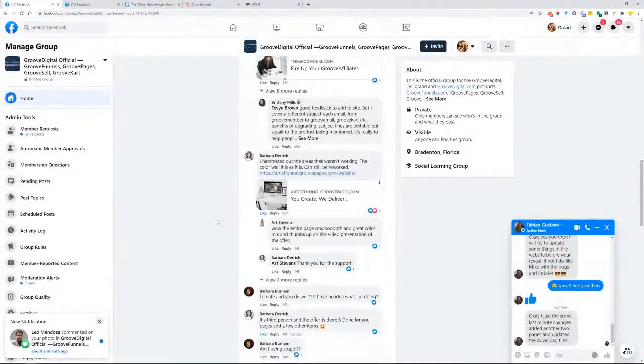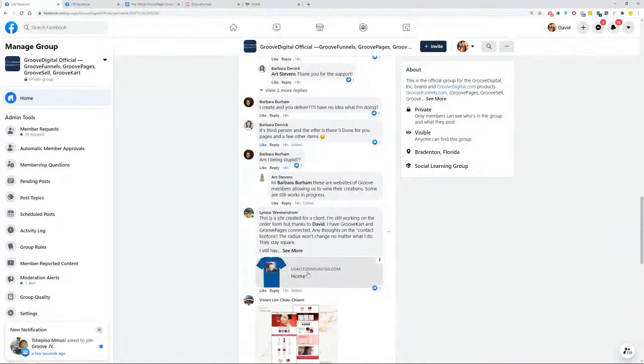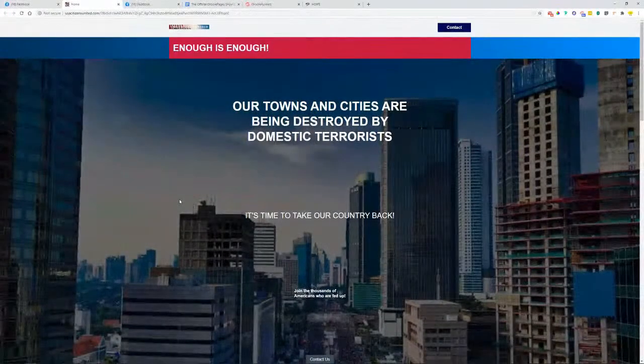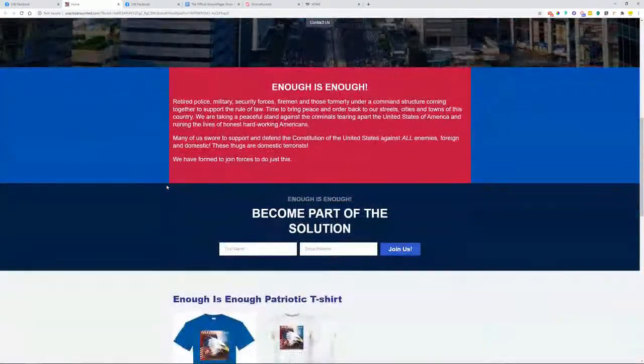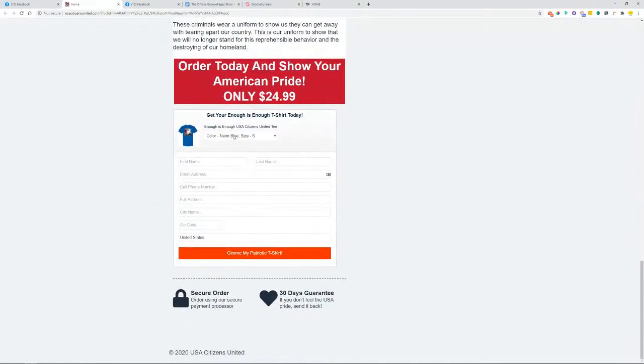Okay, the next site over here is from Lini. Okay, so Lini has her website, which she actually connected to GrooveCart. So if you don't know, GroovePages and GrooveCart can work together, and this is awesome because you can actually sell your physical products on a GroovePages store, and you can actually use your GrooveCart site as your directory of physical products. You just embed a widget like this one.